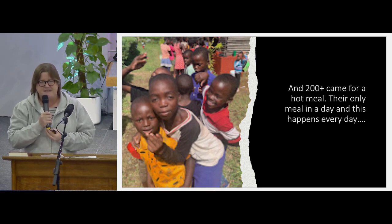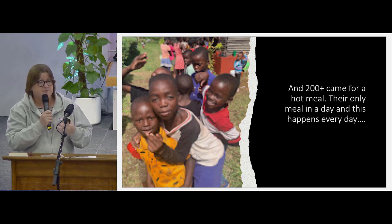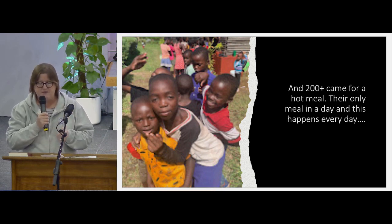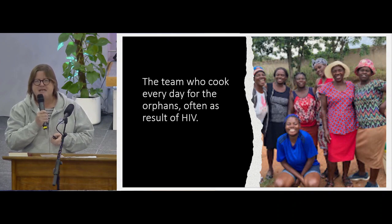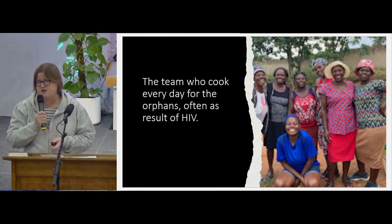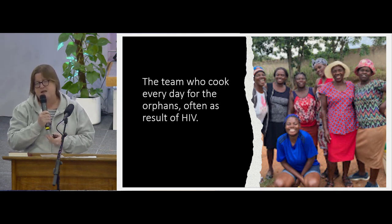A normal meal would be sadza, which is the Zimbabwean dish of mealie meal, which looks a bit like a very insipid mashed potato and some greens. So the day we were there, they had a bigger meal, and we were involved in giving the food out as well. And this is the team of ladies who, every single day, feed these children. Yes, a lot of the children are orphaned because of HIV, because it has wiped out a whole generation of people in Zimbabwe and across a lot of Africa.